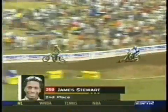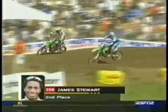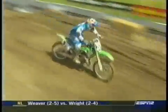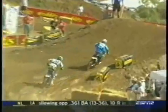So it is Stefan Roncada out in front. James Stewart sits in second. Look at the speed he brings to the inside line. There's nothing Roncada can do about that. He's going to have to find another spot to pick him off, and that seems to be the place where James has been able to work everyone, that inside speed line.